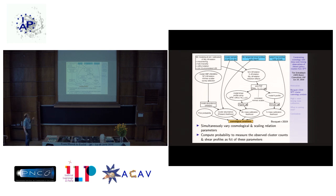So this is basically a schematic showing the scaling relation and cosmology pipeline. In brief, the key is that you simultaneously vary cosmological and scaling relation parameters because there are important degeneracies and you can't do this separately. And so what you do is essentially you compute the probability for measuring the observed cluster counts and shear profiles of clusters given these cosmological and scaling relation parameters.